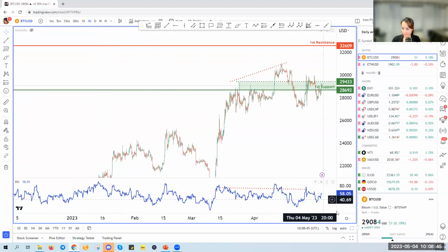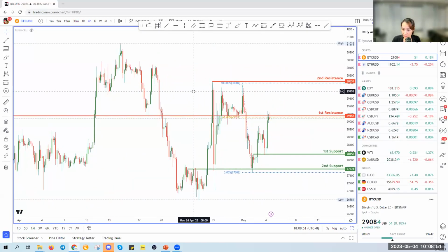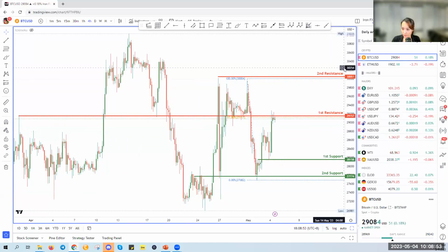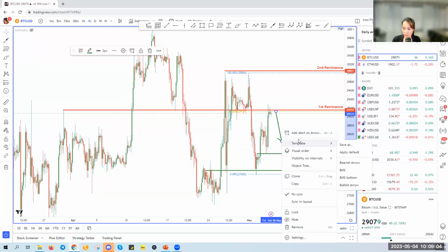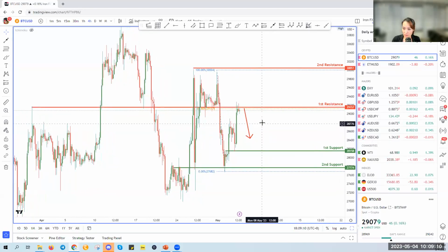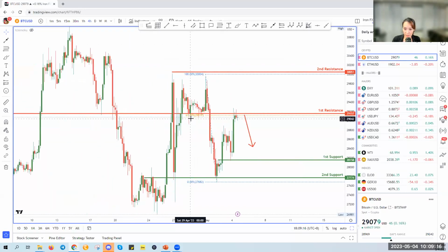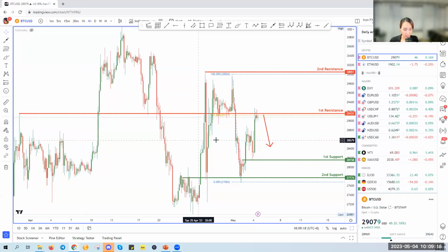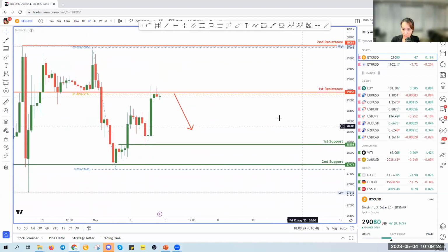If you trade BTC, this is my analysis for this pair. Let's say now I think it's a good time for you to sell, because it's at first resistance already over here. You can make a sell over here, because this level has Fibo 61.8% and this is the overlap resistance. If you want, you can take a shot or sell from here.